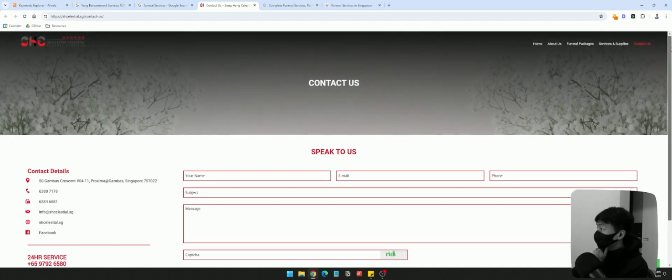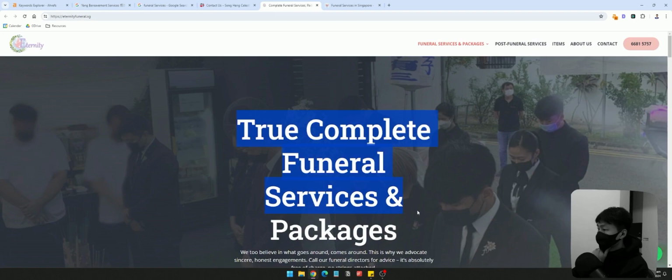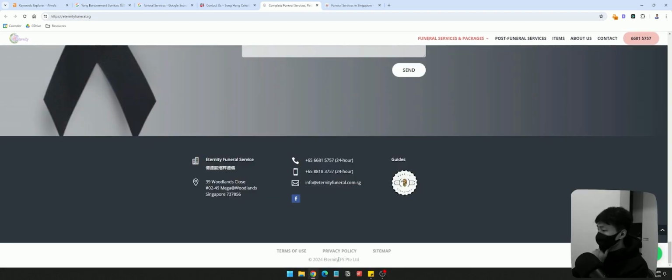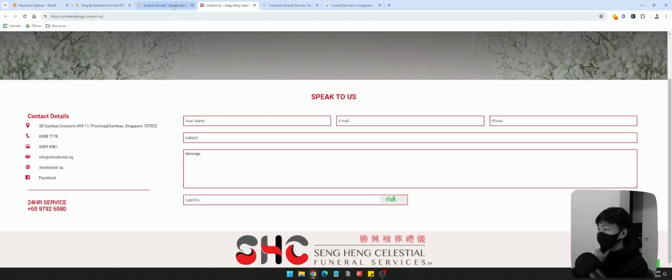So let me go to Seng Heng Celestial Funeral Services, right? So they have the brand in here. True Complete Funeral. Let me see their brand name. Eternal FS. So FS stands for Funeral Services, right? And when you look at their business name, they don't have the private limited in here. Seng Heng Celestial Funeral Services.